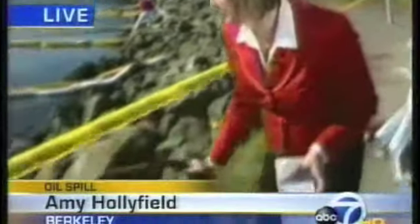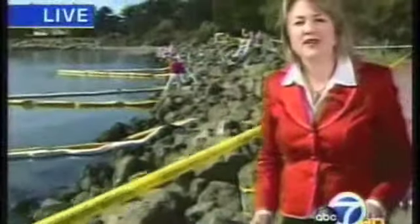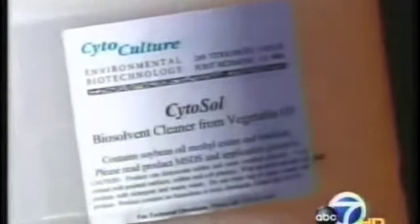Amy? Cheryl, just imagine spraying a chemical onto a rock that had oil on it, waiting about 30 minutes, and then just wiping it off. Sounds easy enough, but the cleanup teams want to test it because they want to make sure they're not putting anything environmentally damaging into the area. They want to make sure that this is going to be safe. But right now, the crews are only using good old-fashioned elbow grease. They are using paint scrapers to get the oil off the rocks, which takes a long time.